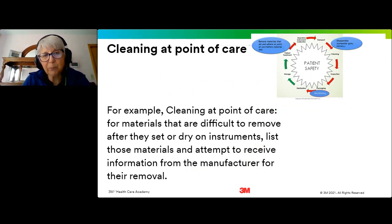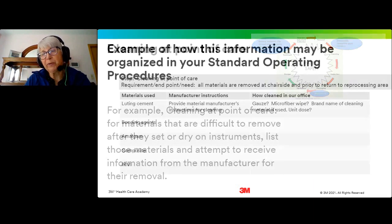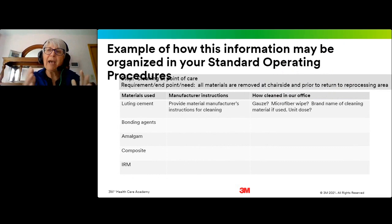So, for example, cleaning at point of care, and we know that that's where we have a lot of the problems, because we've got materials that are hard to remove after they dry or set. You need to list those materials and then receive manufacturer's instructions for use from the companies that actually are providing you with those materials. They're the only ones who know the composition of that material, and so they're the only ones who know how to remove that material properly. So I think we're going to start to see that more and more as we ask for it. Because if we're not removing those materials at point of care, we have materials setting, and it is causing a great deal of wasted time and resources to be able to clean them.